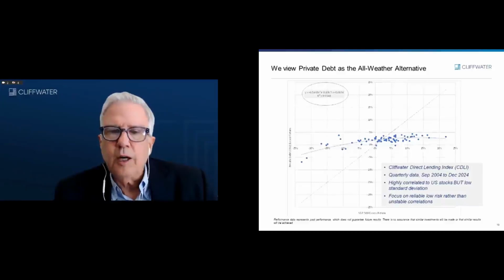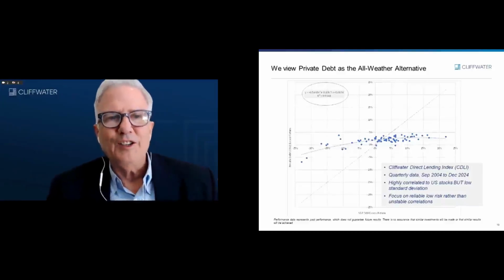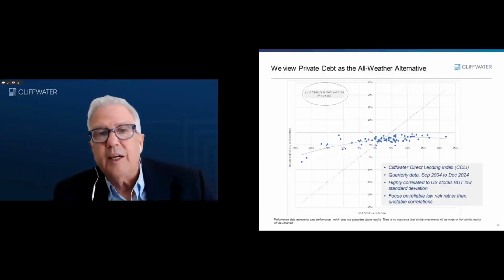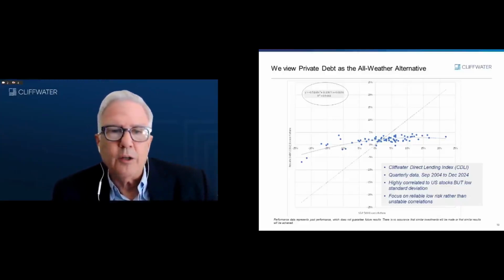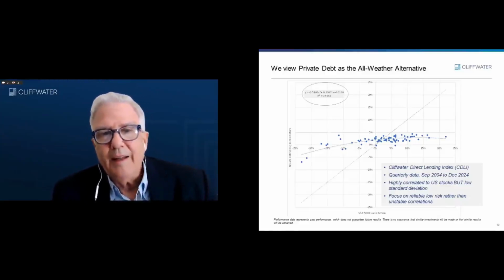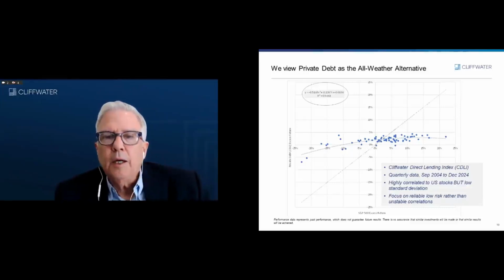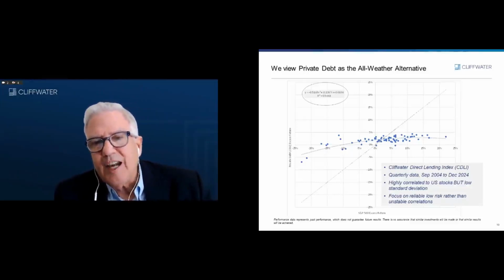I do like one strategy, no surprise here, that I think works very well as a downside. So private debt, we've called the all-weather alternative, and I like this for a pretty simple reason. The protection comes from low standard deviation.